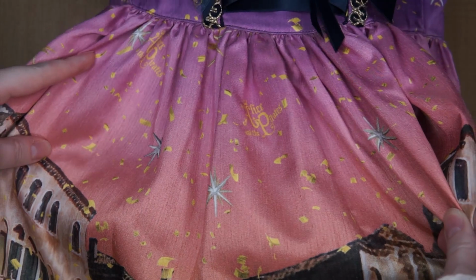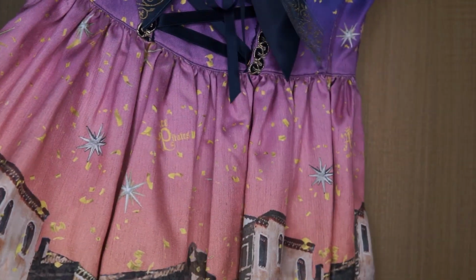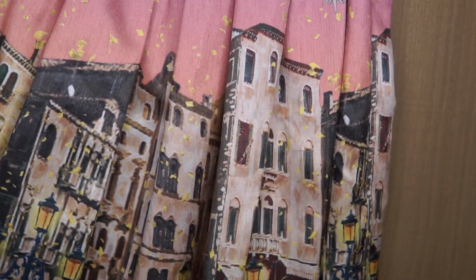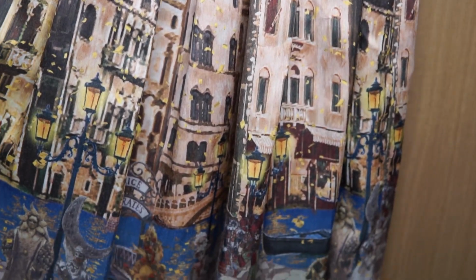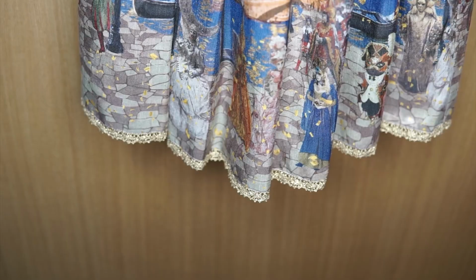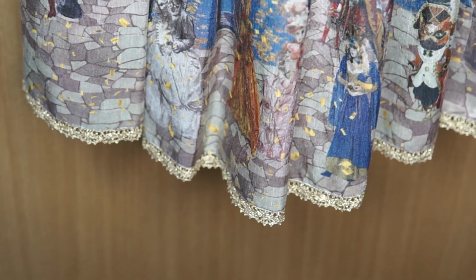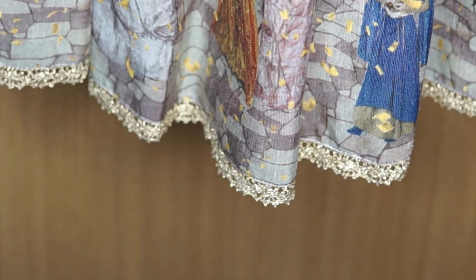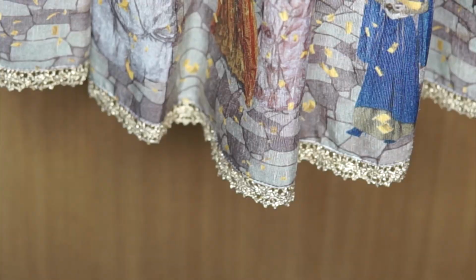This print is also very intricate. At the very top is a gradient with some stars and confetti, and you can see buildings and a canal as well as the partygoers and revelers. The theme for this print is the Carnival of Venice. On the very bottom of the dress is the same gold lace that was used on the bodice. It's very simple, but I think it matches perfectly with this print.